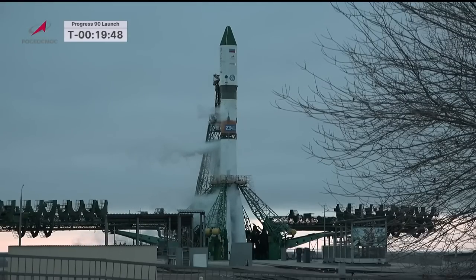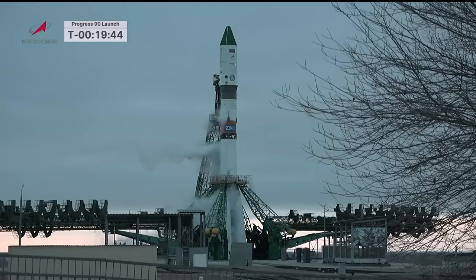And from the International Space Station side, in preparation for launch this morning, the Progress 88 cargo craft undocked from the Poisk module on Tuesday morning to make room. It would move a safe distance away from the station and begin a deorbit to harmlessly burn up in Earth's atmosphere. Just inside 20 minutes away from launch of the 90th Progress.